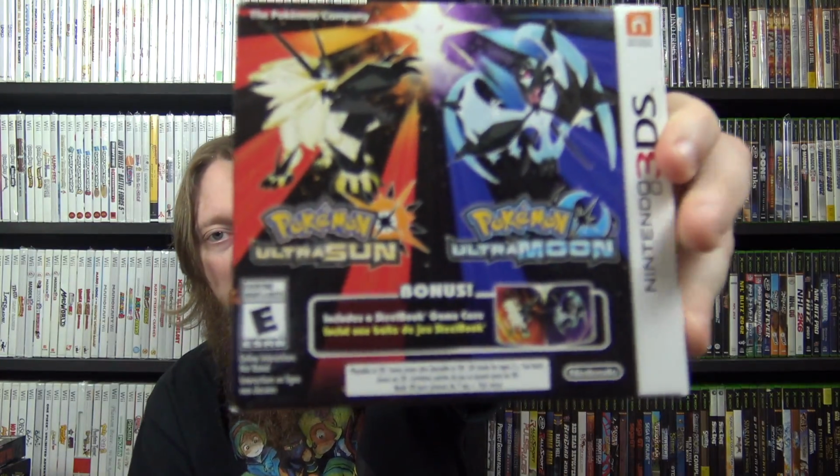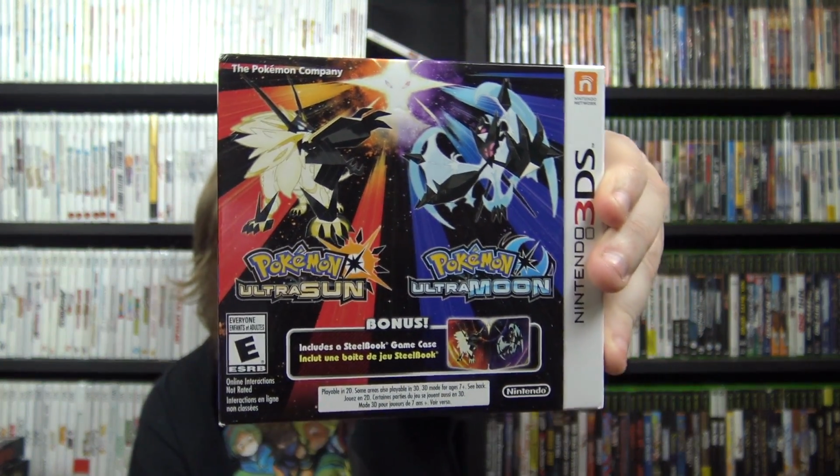Next up is the Ultra Sun and Ultra Moon Amazon exclusive Steelbook Edition, and this one is actually still sealed. And this is another one that I missed when this came out. I tried to get it and I missed it, so I think I have every other version of Ultra Sun and Ultra Moon and of the regular Sun and Moon.